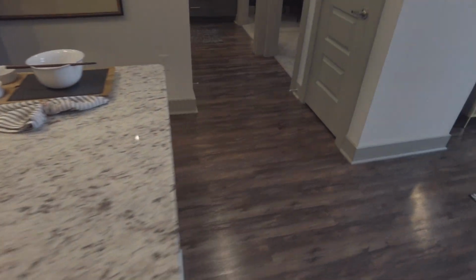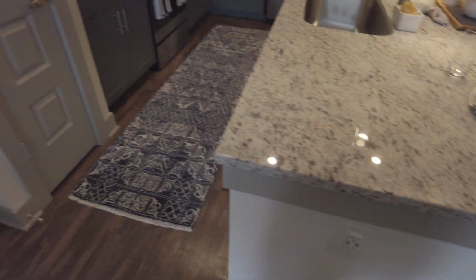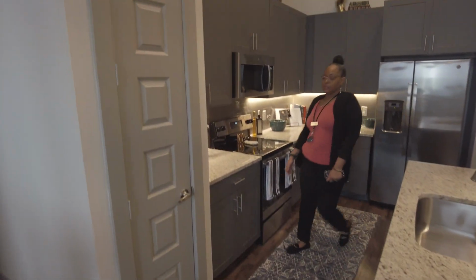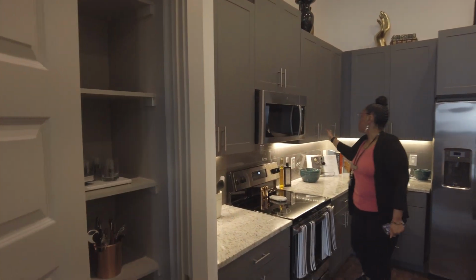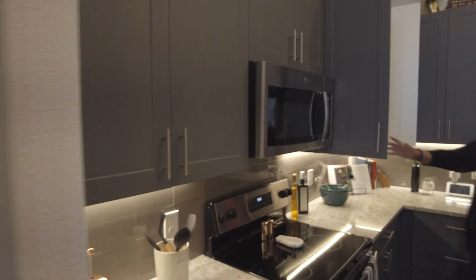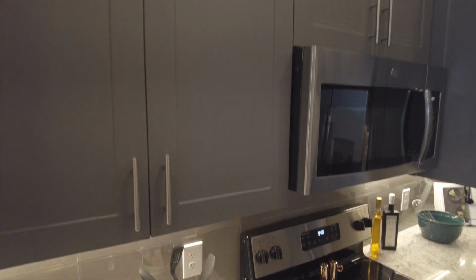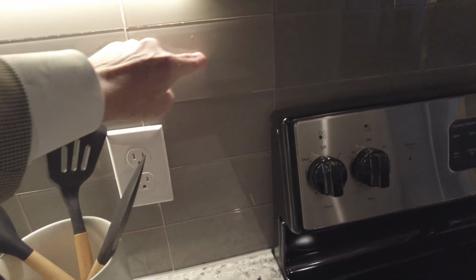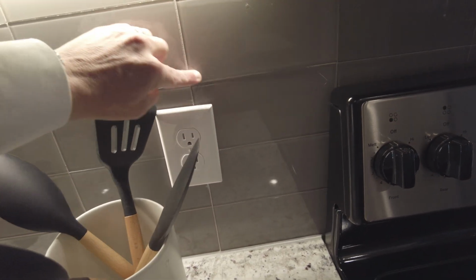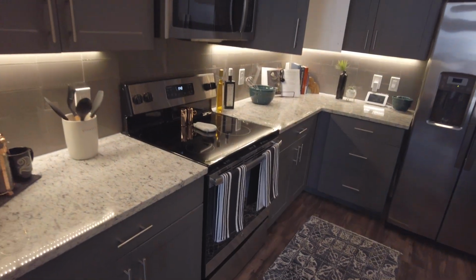And yes, you've got a huge island that's here, really nice thick granite countertop. And man, I have to say, I'm usually a fan of the whiter kind of finish, but this darker works. It works nicely because you see the darker gray cabinet, paired up with this really cool backsplash. This is just awesome. I love this backsplash. Great appliances.